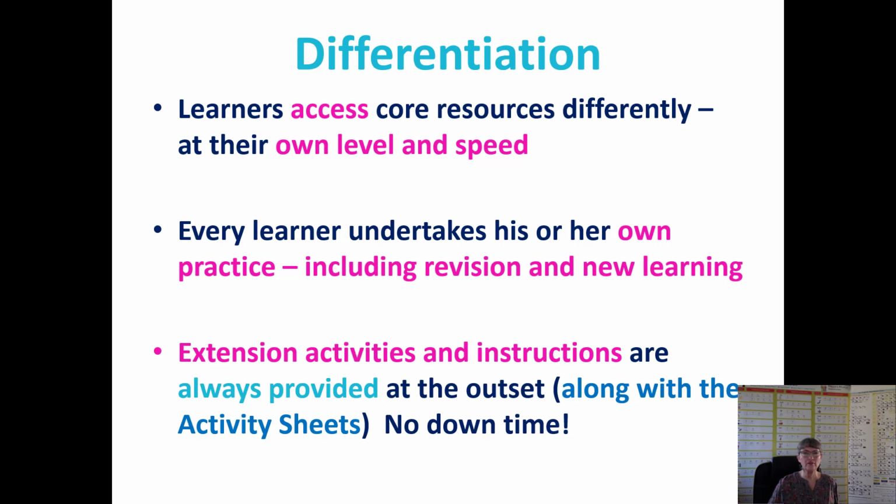There's lots of ways to differentiate according to the ability in the class or the stage of learning. They access their core resources differently, at their own level, at their own speed. They do their own practice, and so they're not having to work to a speed that's too fast for them or slowing them down according to how their peers in the classroom work.